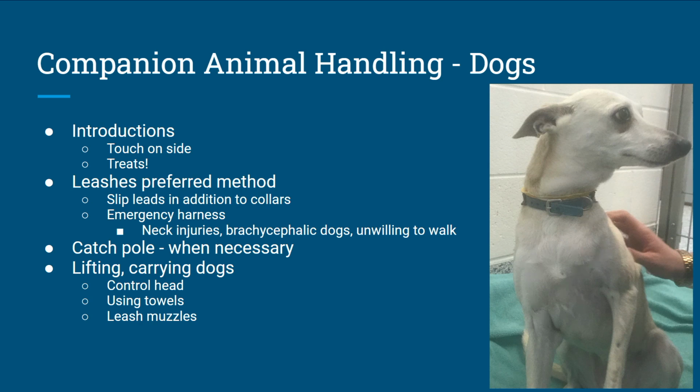So we're going to try and get a slip lead on them. And we'll go over some techniques that we can use slip leads for. When we have some injuries, we might need to make a harness out of it so that we're not causing more injury to a neck. Or if we have those smush face dogs, we're going to want to do that. And we're going to use our catch poles when we need to keep them safe.